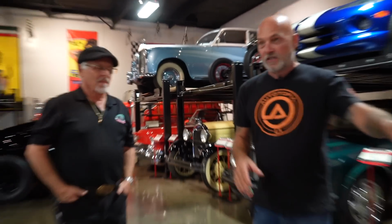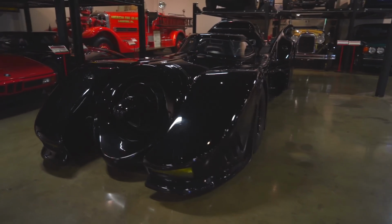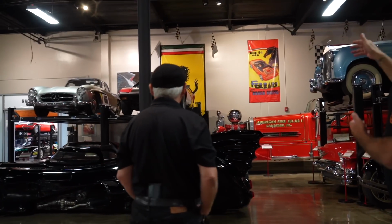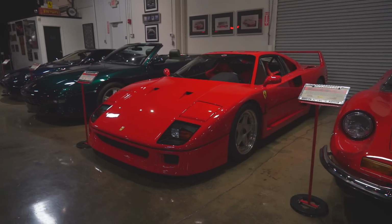It's really wild to me. Just standing right here, you've got this, then you've got KITT, a Batmobile. We've got pre-war. Up here, we've got a friggin' 300 SL. A Pantera, another Pantera. Fire truck.